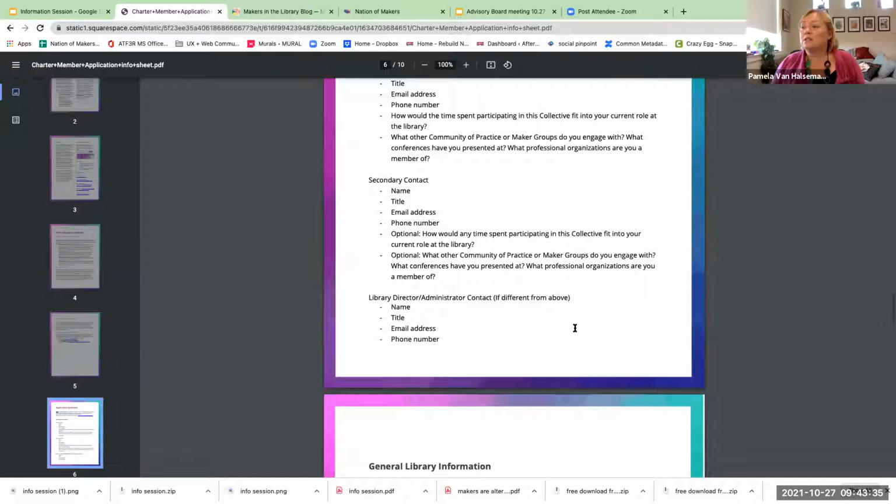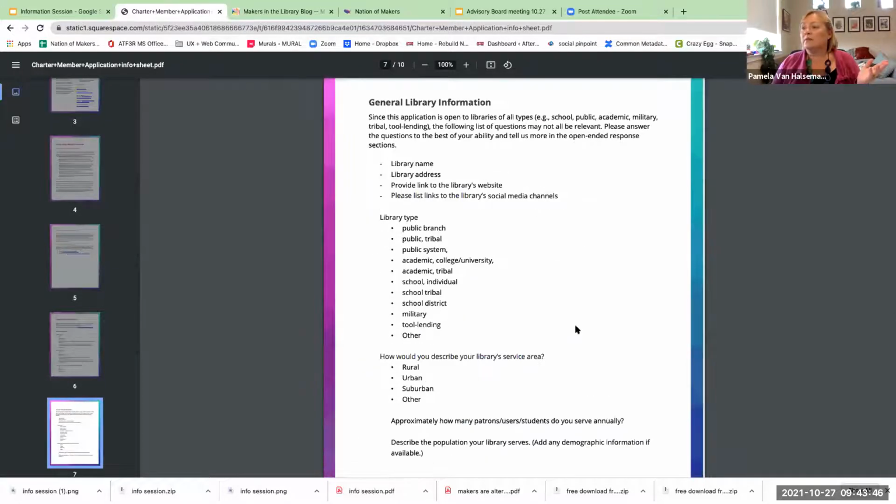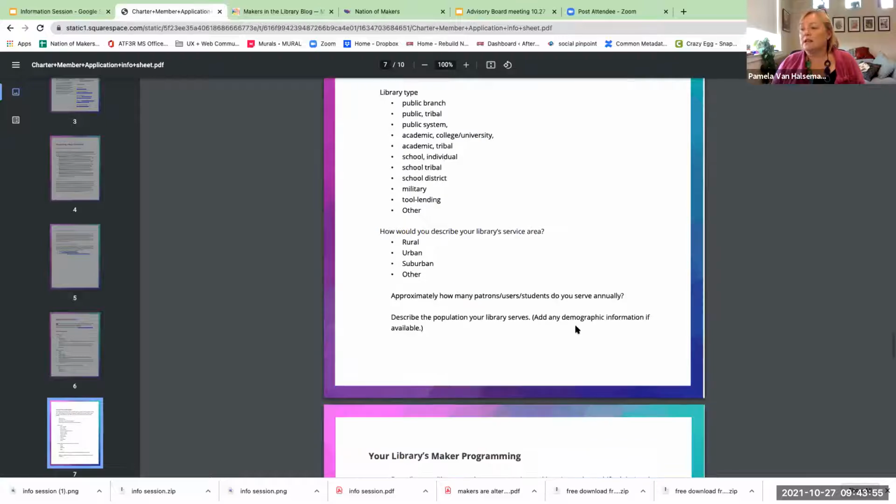So we do need to know 2 contacts and a director or administrator, but that director or administrator could be the secondary contact. And then we're going to just be asking some general demographic kind of questions or library type questions, which are just like kind of check boxes.